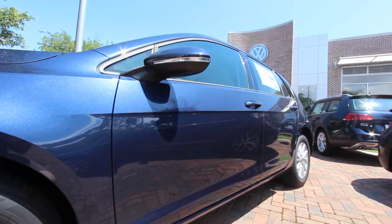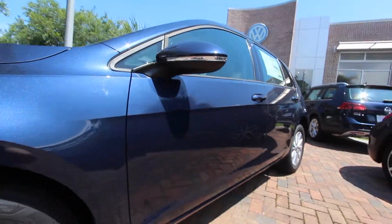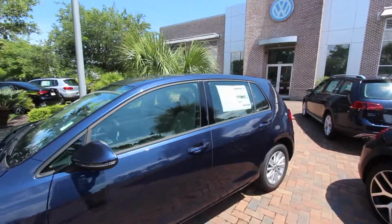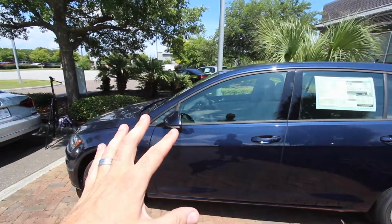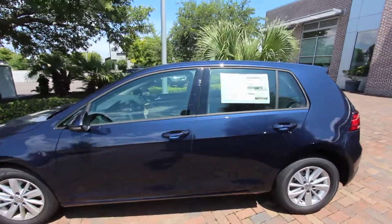At one time they did offer the Volkswagen Rabbit, and that was a 2-door version of the Golf, which people absolutely loved. I actually had a demo car one time, a little 5-speed manual Rabbit. That was just a real pleasure to drive around the town of Charleston, South Carolina.